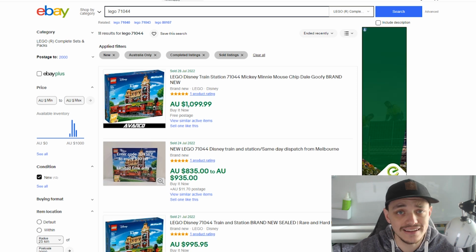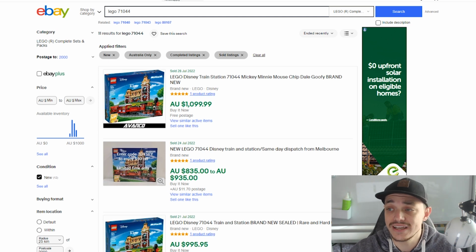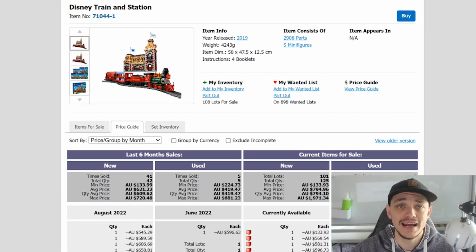You could get more, you could get less, depending on where you are, what platform you sell it on, and how much you're looking to get. But on eBay, I dare say after fees, you're going to be getting about 750. And as I said, for Bricklink, after fees, you're probably going to be getting about 620. So a bit of a discrepancy there.